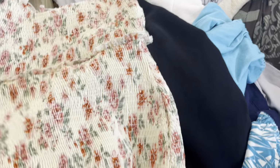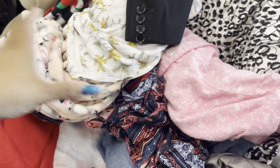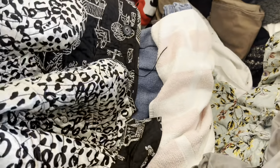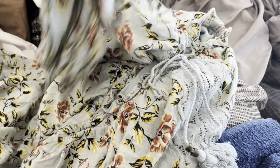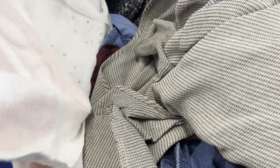Juniors. Lucky. A jacket. Acceleration target. Hey, bongo. What's this? Oh, it's a sheet. Oh, about the same. That's kind of cute. Okay.